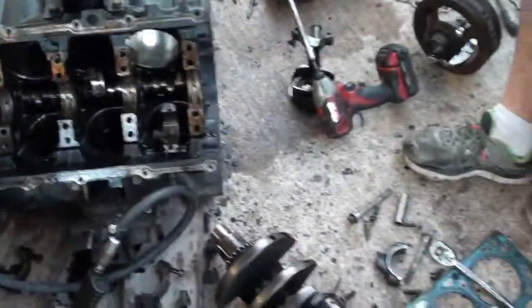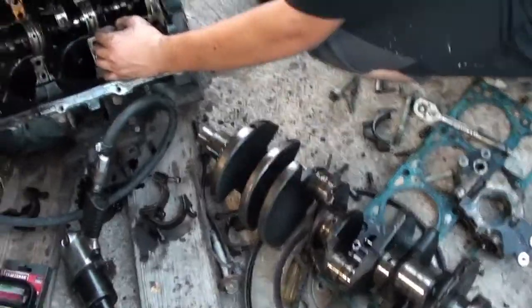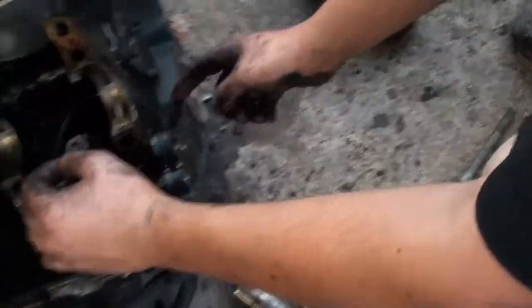Well, we can throw these caps back in there. We might be able to get a little bit of money for that. Pull that cam out. Take a water pump hole, put it in there. Oh yeah, I gotta get those off. Yeah, that's a 10.